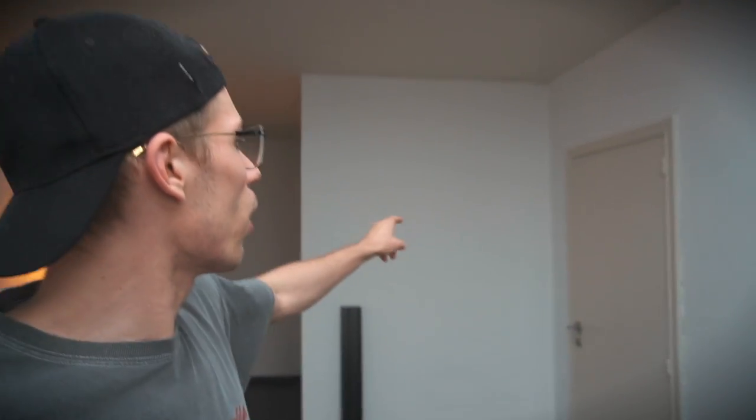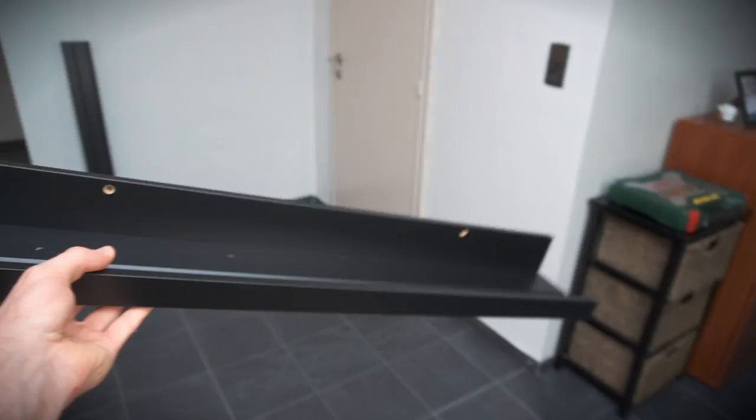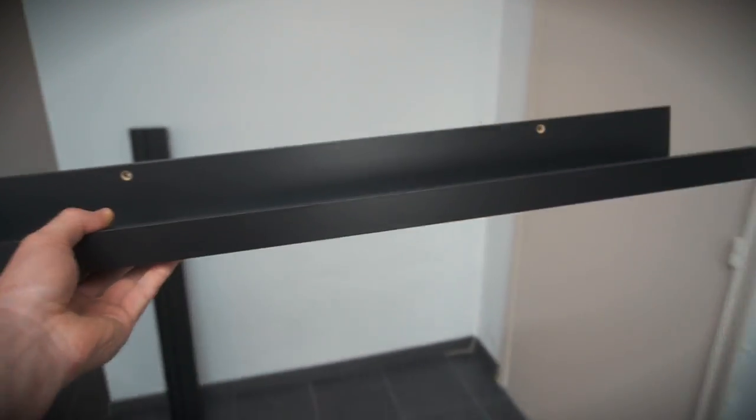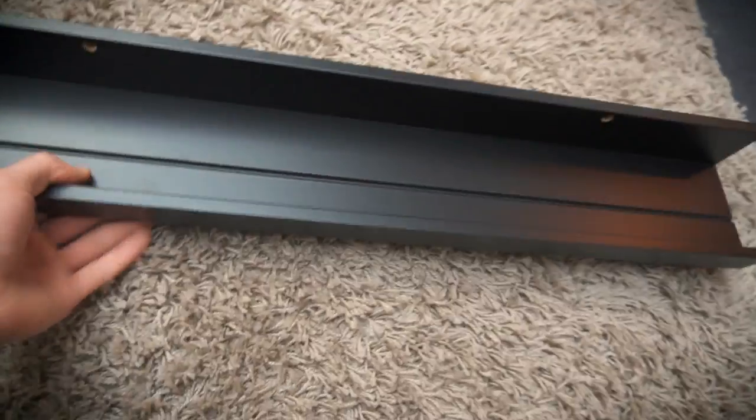But for now, what I want to do is, oop, I almost fell. I want to fill up that wall with cubes. Now, that's something I missed in my previous setup, just having some cubes in the background, which I did not have. I had my main shelf right there, but you almost never saw it. So that's what I want to do right now. And what I bought for that is these shelves for photographs, like frames. But I figured that the size would be really good for actual cubes.